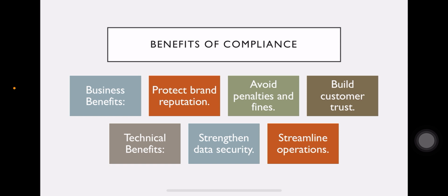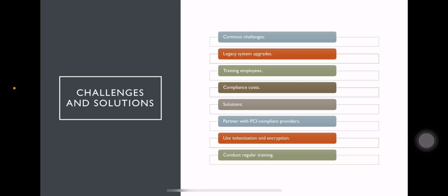So, what are the benefits of compliance? Compliance with PCI DSS offers both business and technical benefits. From a business perspective, compliance protects brand reputation by reducing the risk of customer data breaches. Customers trust businesses that demonstrate a commitment to protecting their personal information. Additionally, compliance helps businesses avoid costly fines and legal liabilities associated with non-compliance. From a technical standpoint, PCI DSS enhances overall security by promoting best practices like encryption, vulnerability management, and secure configurations. These measures don't just protect payment systems, they also improve operational efficiency by reducing the risk of downtime or service interruptions caused by security incidents.